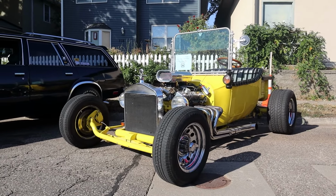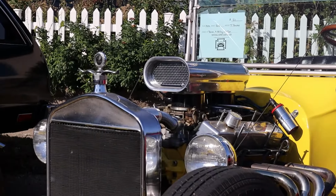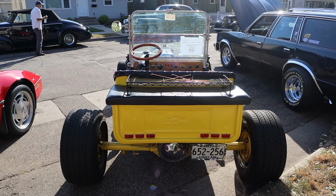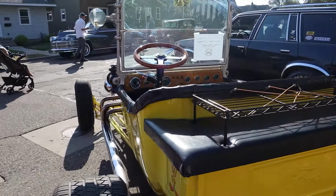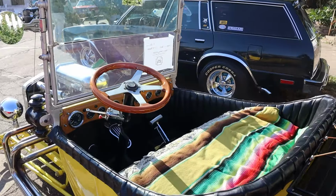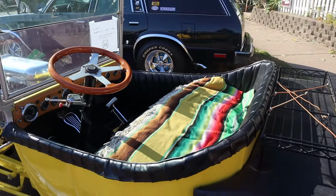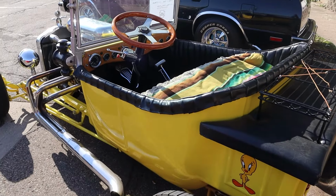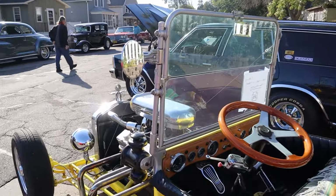There's a 1923 Ford T-Bucket. I thought I saw a putty cat. I did see a putty cat. There's no way you can feel very safe driving this thing down the highway. It's just like road right there. Oh, this thing will be so fun to drive.